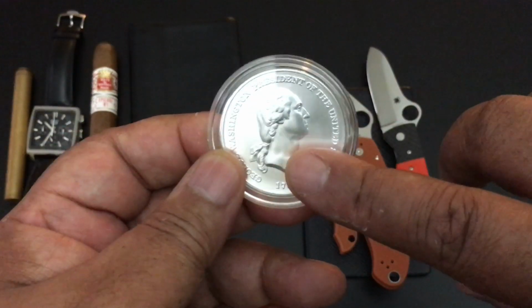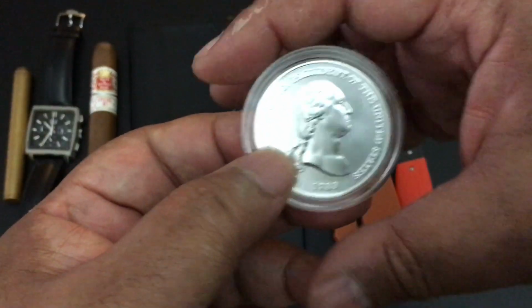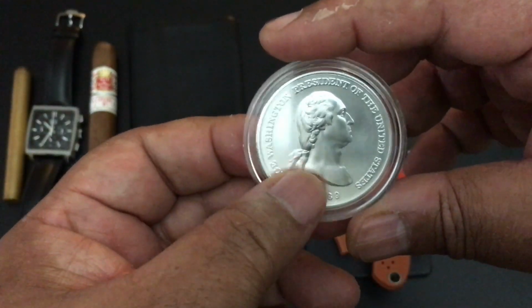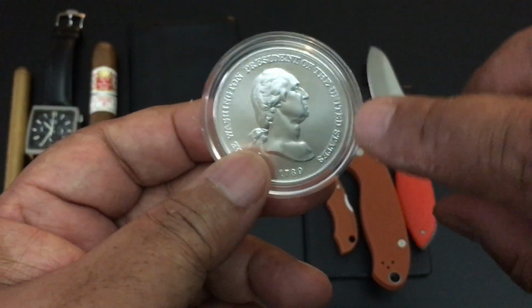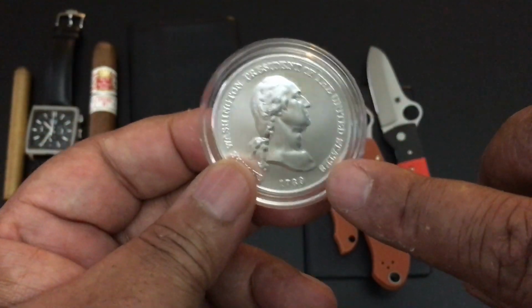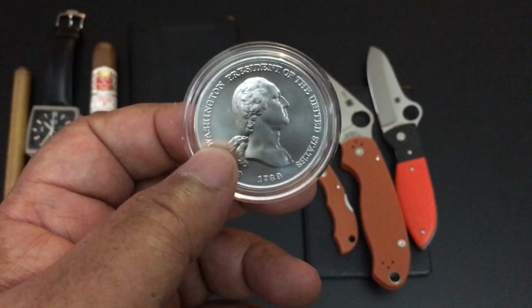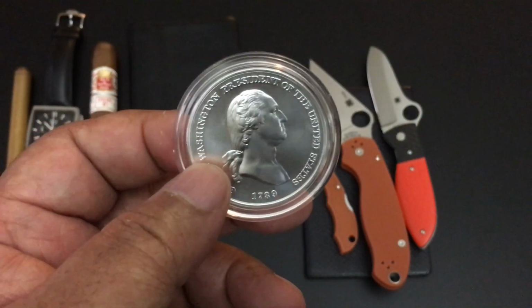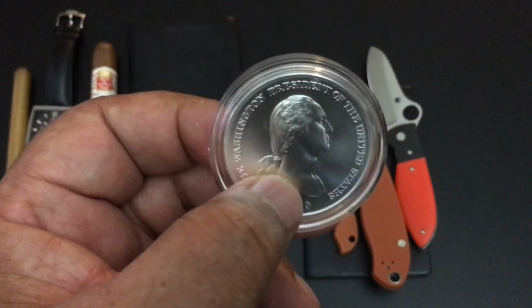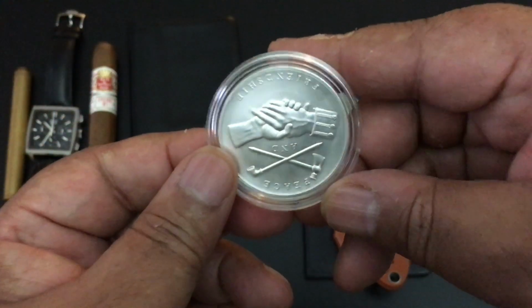But the good news about this, they're starting a presidential medal collection. 99.9% pure silver. They're using the same blanks, the same silver rounds that they use for the American Eagles. And they're starting with George Washington and Adams. So I guess they're doing 2 at a time. I don't know if it's 2 per year. So I invested in the Washington and the Adams. You'll see the Adams tomorrow.